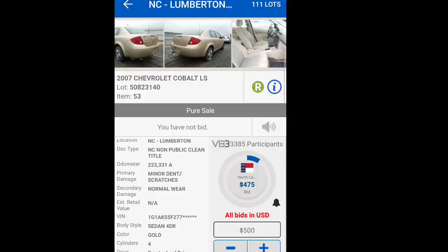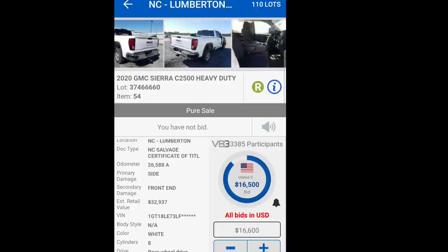Now, take into account, even if he wins this at $475, he's still going to pay $400 in fees. So he just paid $875 for that Chevy Cobalt. Hell no.